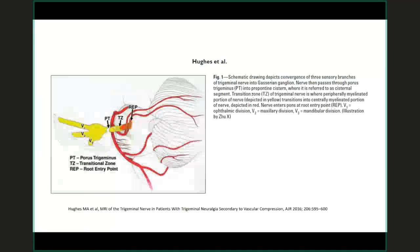So this is a highly schematic diagram of where we're interested in looking for pathology. Essentially the root entry point in this particular paradigm is the same as root entry zone, but there's a transition zone, and then the porous trigeminus is where the nerve root enters from close to the trigeminal ganglion. So there is a point where you can have a neurovascular conflict, and this is what we're most interested in looking at in our imaging studies.